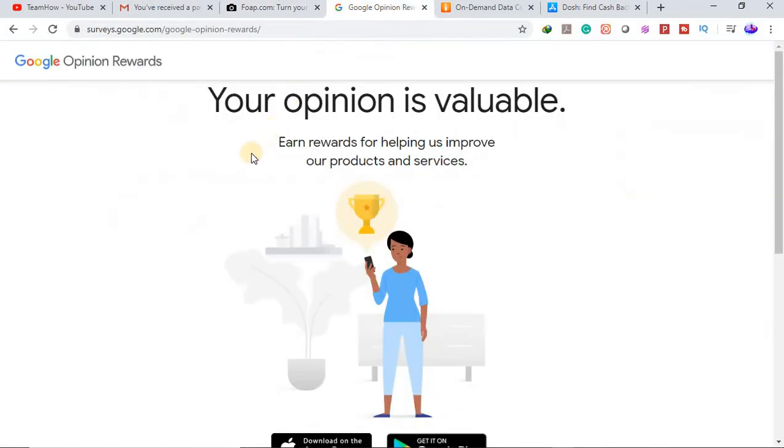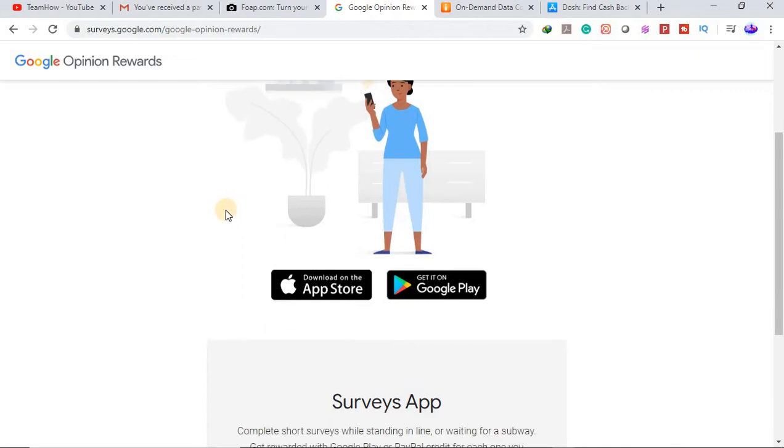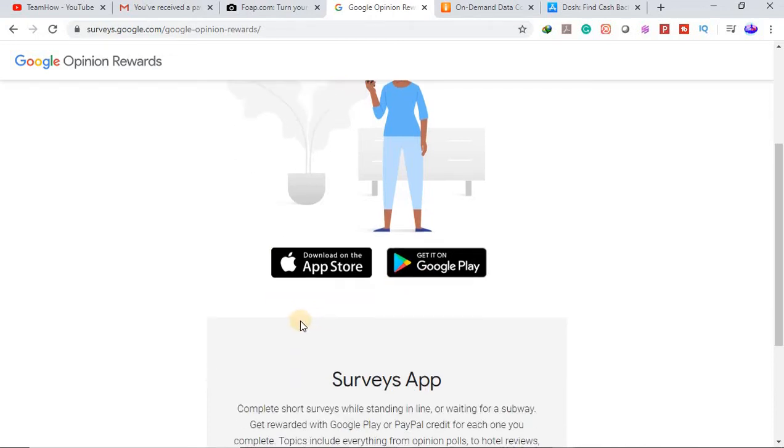Alright, so the second app I want to show you guys is called Google Opinion Rewards, and basically it's saying that your opinion is valuable. You can earn rewards for helping Google to improve their products and services. So basically Google will be asking you a few questions and you'll be taking those surveys via the app. So you can take this anywhere you are guys. Again, it is available on iPhone, that's on App Store, and on Android, that's on Google Play Store guys.